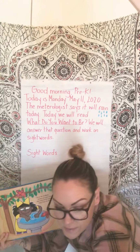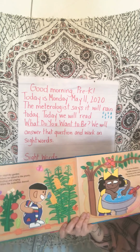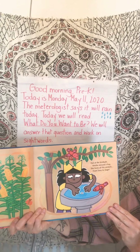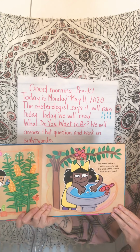Let's see if I can move this even closer. Okay, that's better. Out at the bird bath, Keisha rescued a bug. She loves all the animals, from lions to slugs.